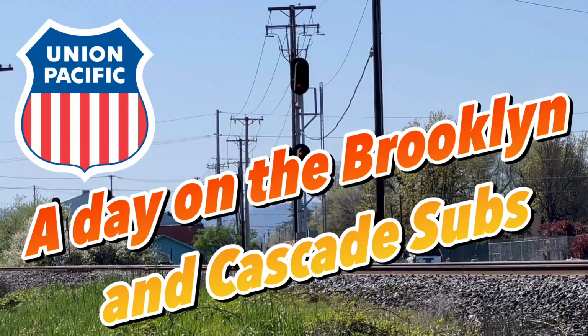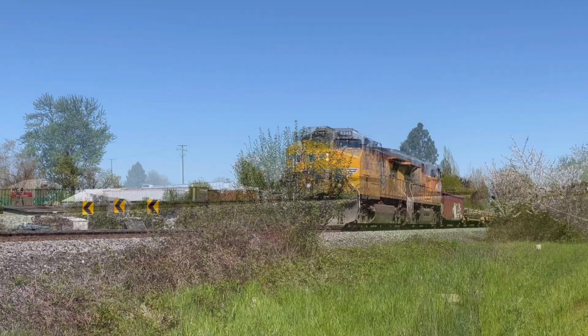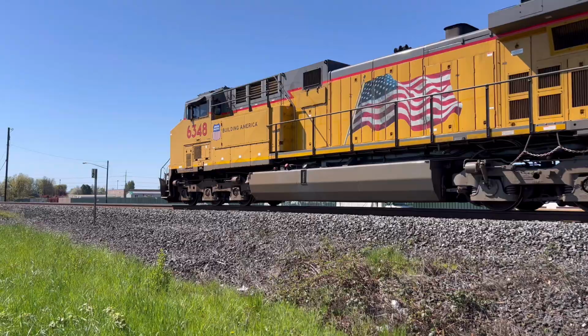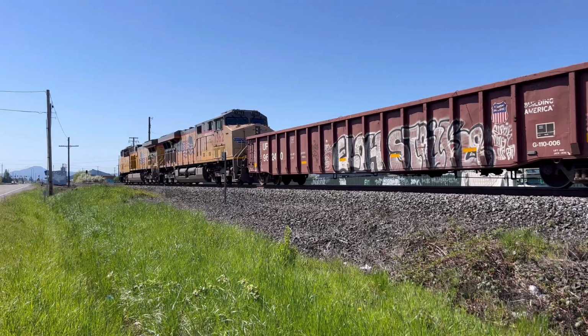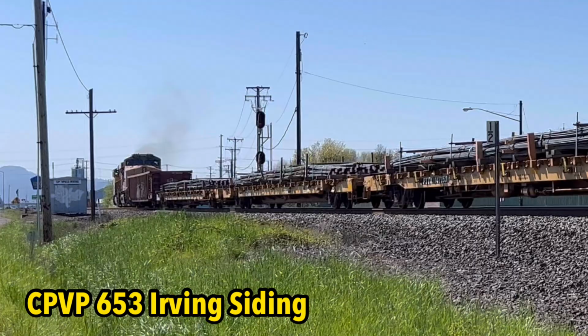Blue skies and sunshine are back, so let's go for a trip. This southbound MPDRV is just leaning into the switch points of Irving Siding at control point CPVP 653.